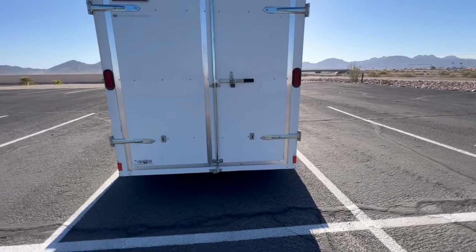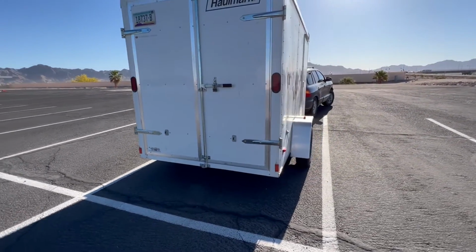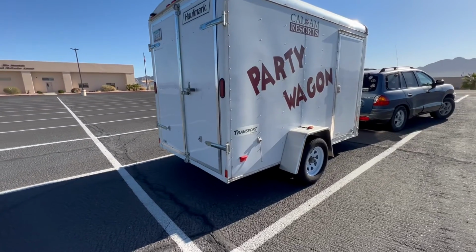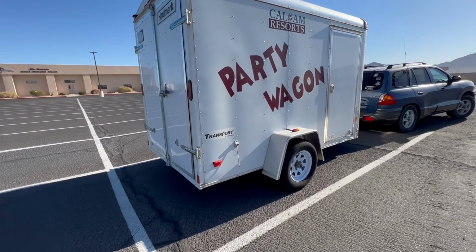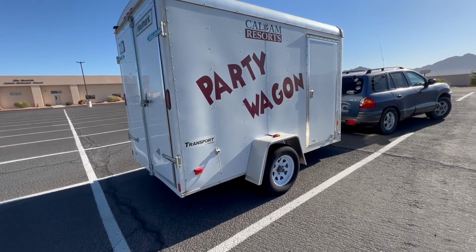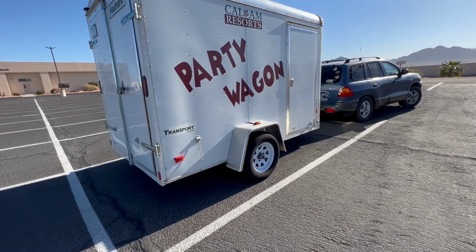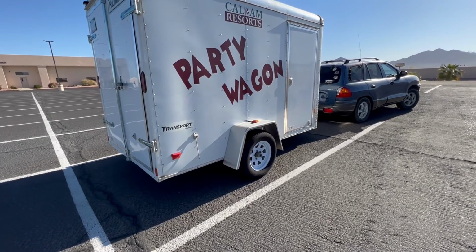It works out pretty nice if you have a little bit of maneuvering room. Now, the less room you have, the smaller the turns, and you've got to pull back and forth a little bit more than you would normally have to. But practicing it, that's the key to it, is just practicing.